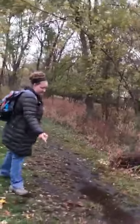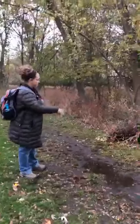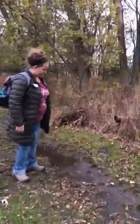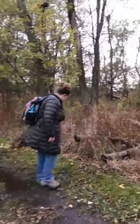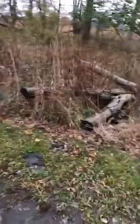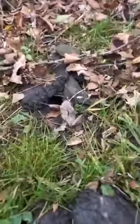The soft paths occasionally, especially down by the creek where we are, we'll get some standing water, so I always like to wear sturdy shoes when I'm walking on these paths. I notice over here some holes. I'm going to let my camera person Chelsea get in here and show you these holes in the ground.